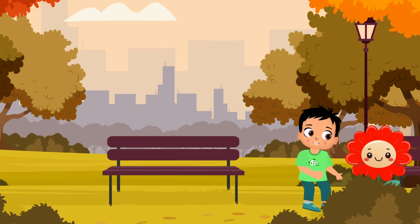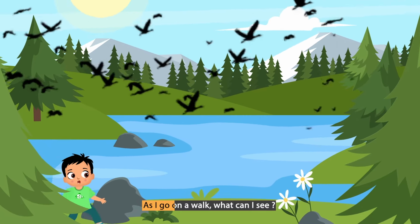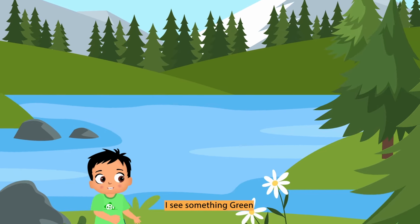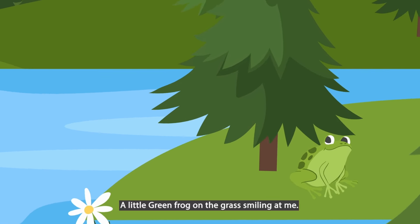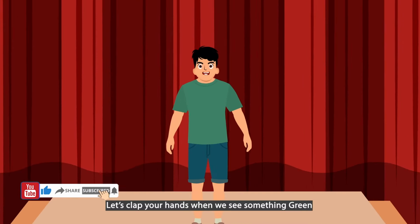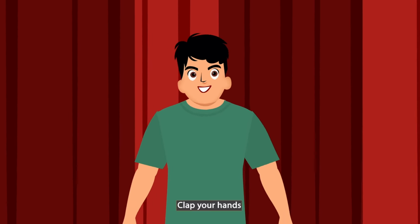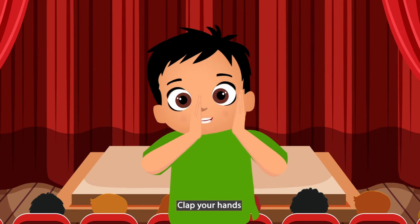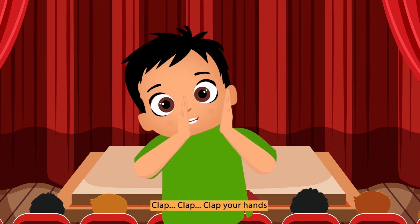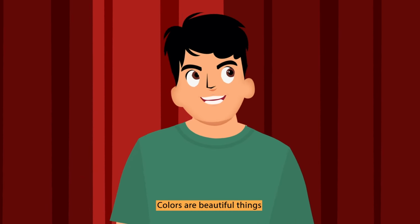As I go on a walk, I see something green. A little green frog in the grass by me. Let's clap our hands when we see something green. Clap your hands, clap your hands. Clap, clap, clap your hands. Colors are a beautiful thing.